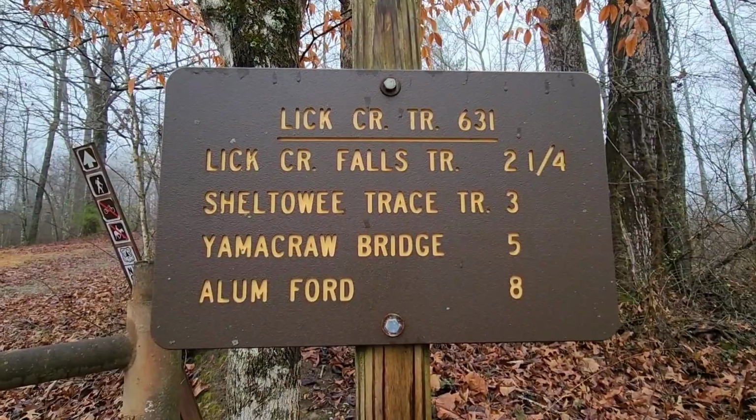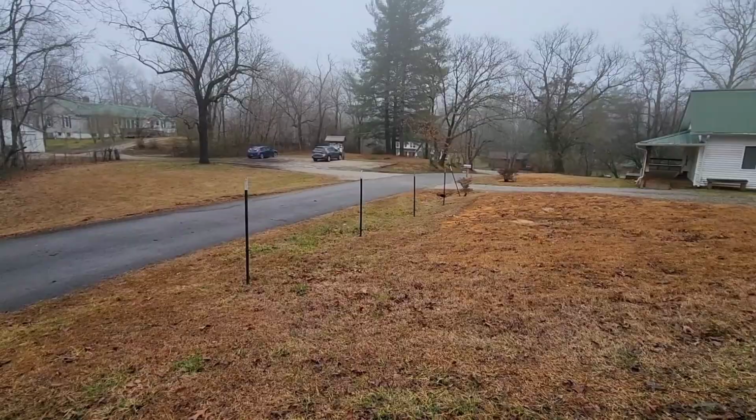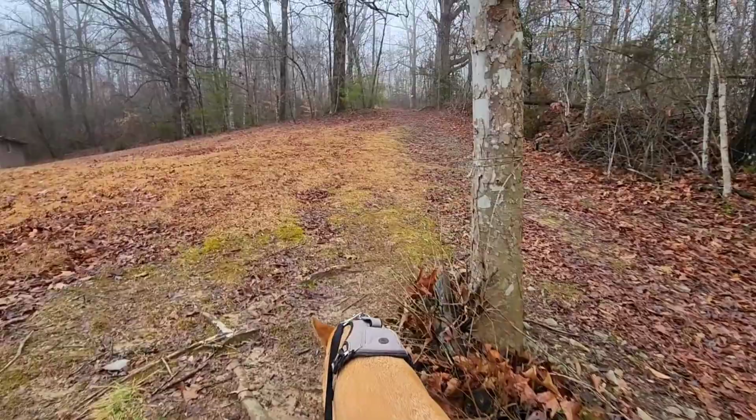And right here is where the Lick Creek Trail begins, going out this old roadbed behind the gate here. Trailhead parking is just right across the road there. So let's head out behind this gate, hit the trail, go check out these falls today.